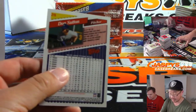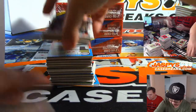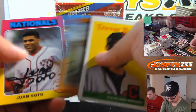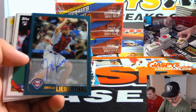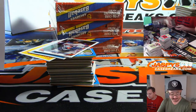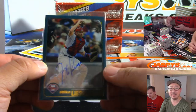That Sutton is to 99, by the way. Yeah, 1 out of 99. There's Mike Lieberthal for the Phillies. John Samuelson with the Fightins. What is Mike Lieberthal doing these days?